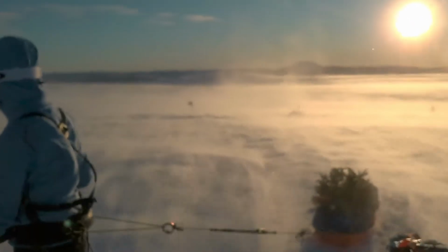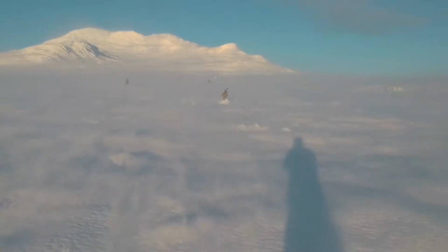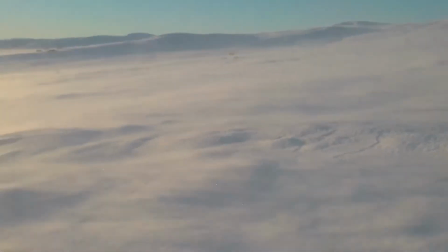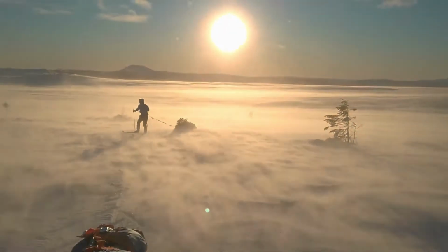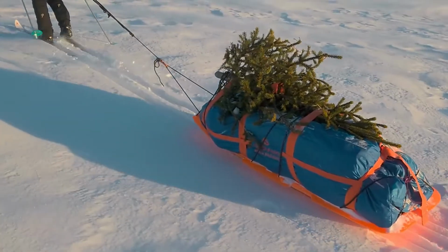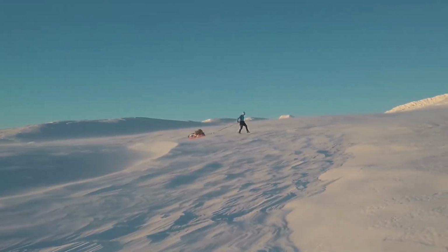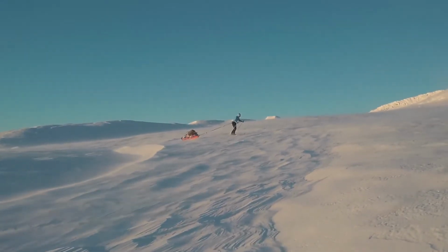First night in the tent wasn't that bad, but the winds picked up drastically today and we're now heading towards the DNT cabin to spend Christmas Eve. It's only 3 kilometers, about 1.9 miles, and we even brought our own Christmas tree with us because we're going into a protected area and above the tree line there are no trees.